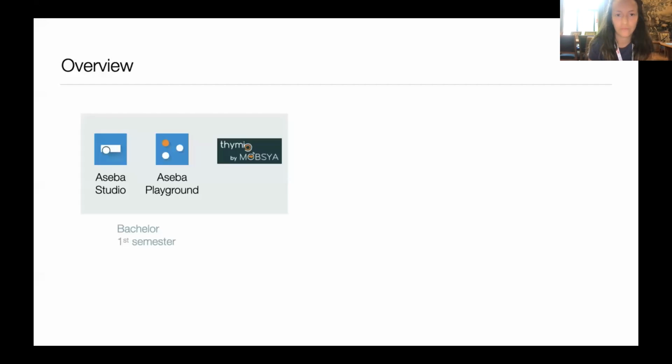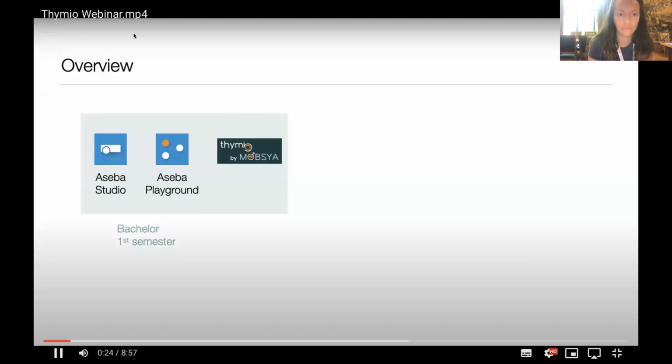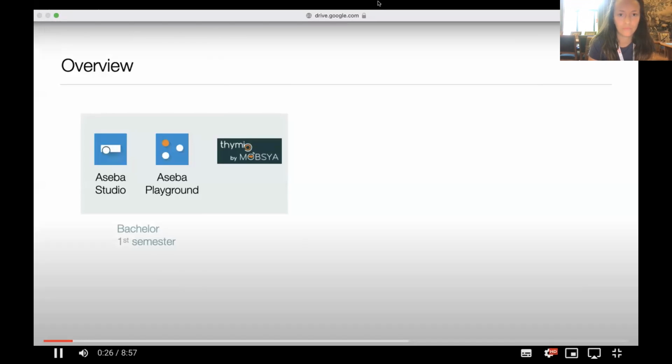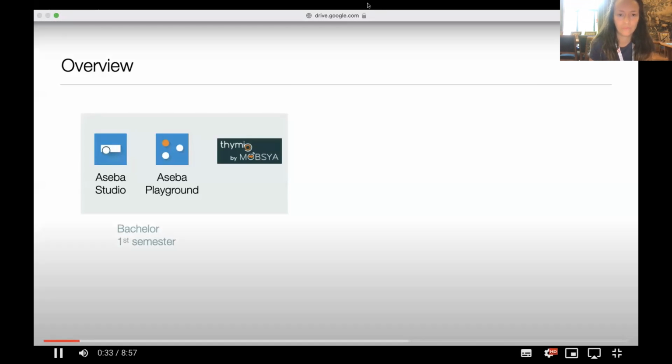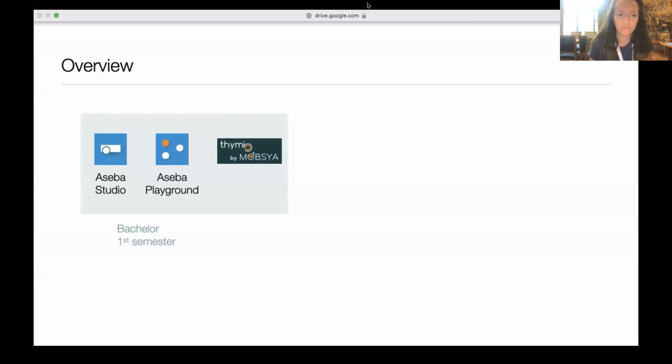First, I give you a short overview of how we use the Thymio robot in our research group and in teaching. In the first semester of our bachelor program, we teach robotics using the Thymio 2 robot as it is. So no extensions, it's just the robot and the provided Aseba Studio and Aseba Playground to program it and to simulate it.